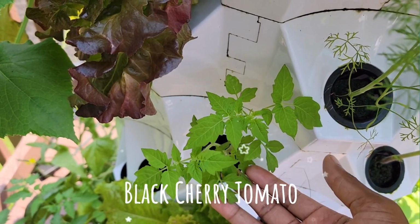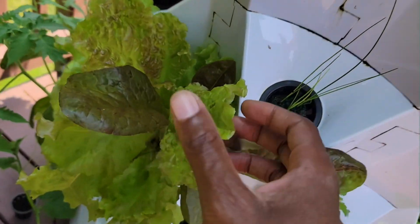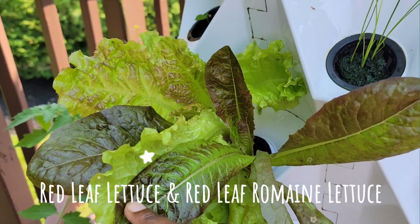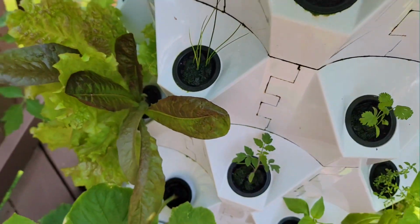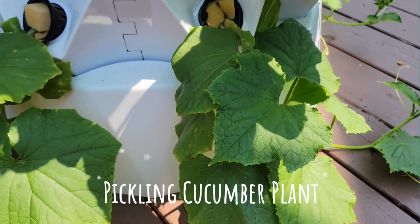And down here I have a black cherry tomato plant. This pot is a little bit mixed up. I have red leaf lettuce and red leaf romaine lettuce. I guess two seeds germinated in the same pod, so that's why it looks all mixed up. And at the bottom here I have a pickling cucumber plant.